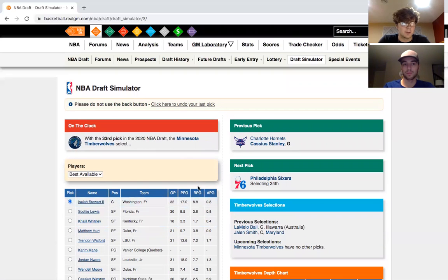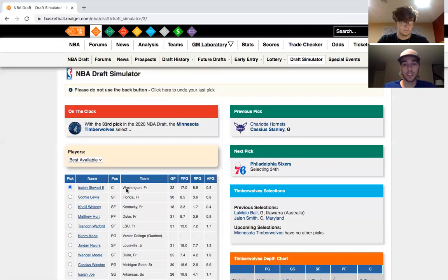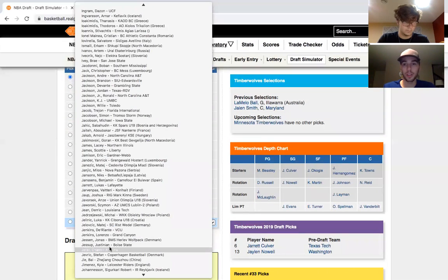Moving on to pick 33 here, the Minnesota Timberwolves previously selected LaMelo Ball and Jalen Smith. At this point, Austin, bring us into what the Wolves will do at 33. Yeah, so for the Wolves, they are going to go Isaiah Joe, a shooting guard out of Arkansas. He has a very nice form. He can shoot the three ball efficiently.